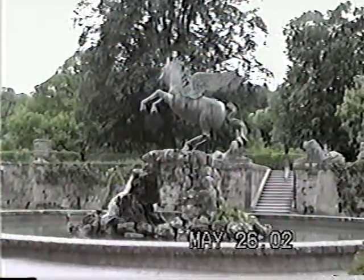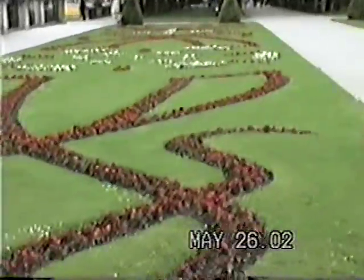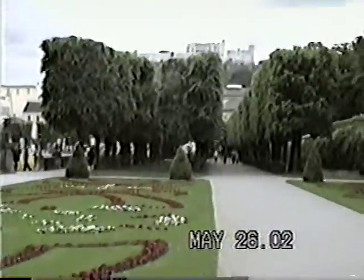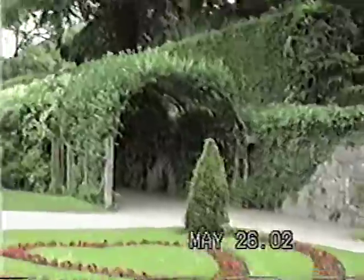This is the Mirabell Gardens. Wolf Dietrich's Summer Palace, but it's now the seat of the mayor. Pretty. And then there's a concert plaza, roses up at the end there. Very pretty. This is the arbor they were running through in The Sound of Music.